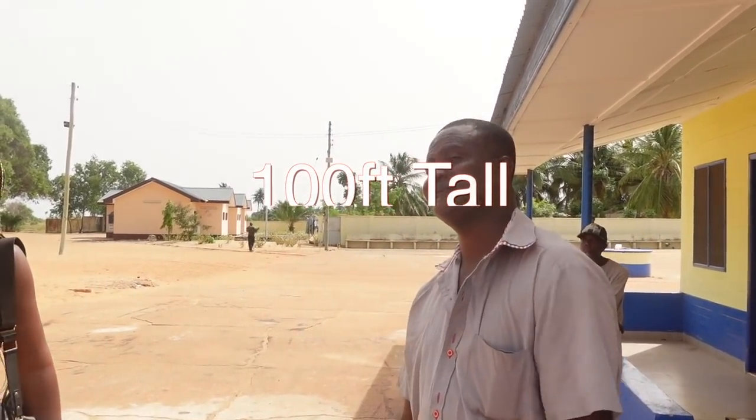100 feet? Wow. I'm about to climb the lighthouse. I'm actually scared of heights. You're scared of heights? I am. Yeah. But I'll still do it. You can just try.